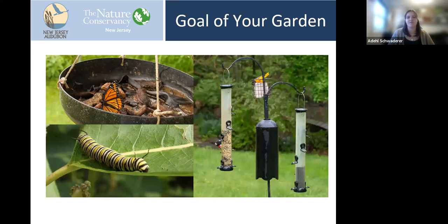So the first thing to think about is food, and I'm going to touch on some different plants that you can plant in your garden that will naturally provide food for the different insects and a variety of wildlife in your garden. Like pictured here on the left corner there is a milkweed plant with a monarch caterpillar on it. And so that is a naturally occurring thing you can add into your garden that will provide that caterpillar with its vital food source for it to be able to grow into a butterfly, but you can also provide different types of food through feeders.